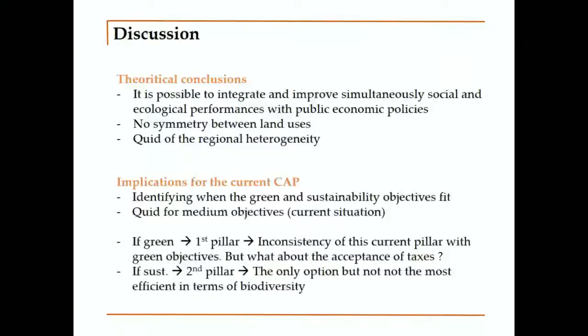So just quickly about the discussion. There are some theoretical conclusions. It's possible to integrate and improve simultaneously social and ecological perspectives with public economic policies. And what is interesting for the CAP and the ongoing debate about how to green the CAP is that if we want to green the CAP, then actually playing on the first pillar, meaning reducing the current subsidies on crops, is the most efficient way, the less costly way, to improve the ecological performance.